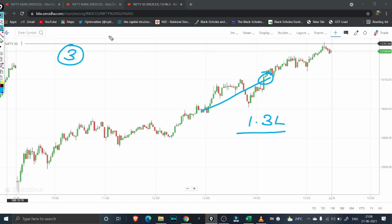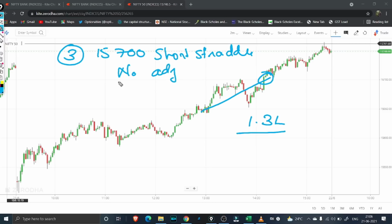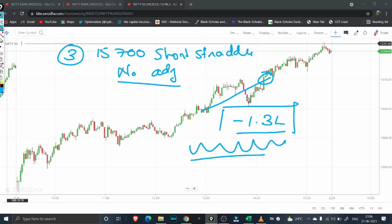Again at 2 o'clock, we make our third entry, or our third trade, where we enter a 15,700 short straddle. And here we do not do any adjustment, no adjustments at all. We leave this trade till the end, and what exactly happens is we would have gone to a loss of negative 1.3 lakh when the market actually shoots up, due to the counter trade and shift and some brilliant theta decay which happens. Even though the market is going up, there is some brilliant theta decay, and net you end up all the way from negative 1.3 lakh to a positive of 80k.